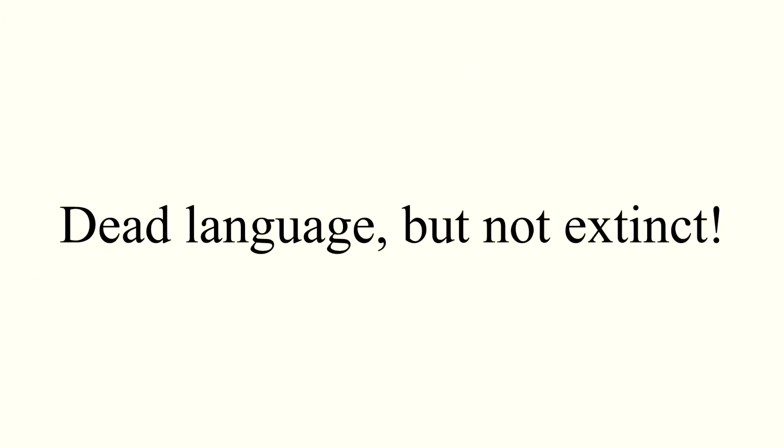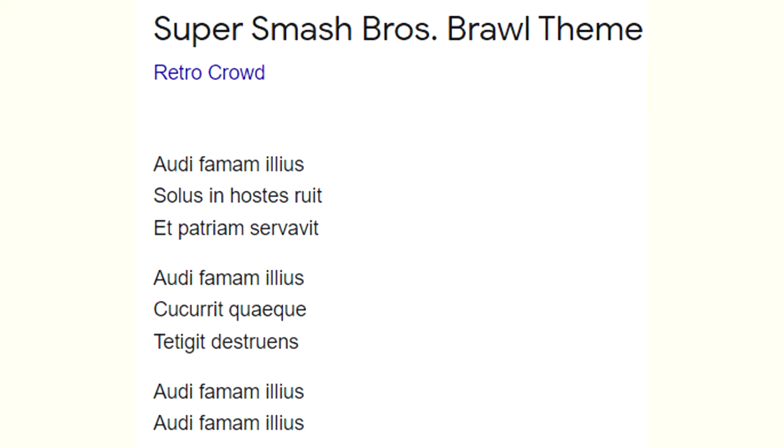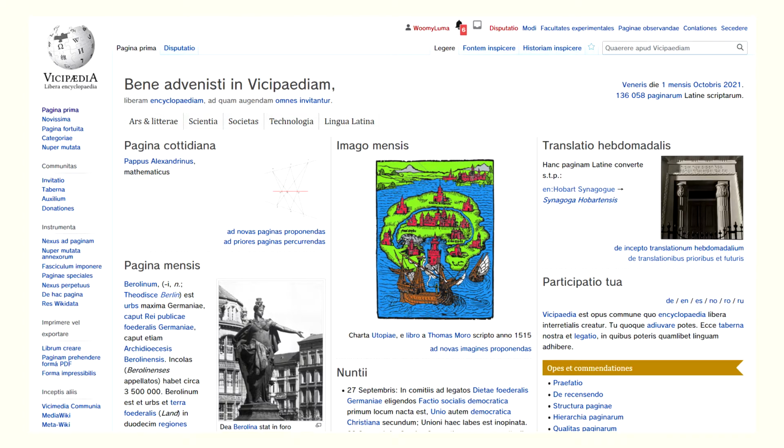Latin is truly a dead language, which means it is not a native language of any community. However, it is not an extinct language at all. Not only is it a key point in what we speak now, but we see it every day with Latin terms, mottos, placeholder text, and the Super Smash Bros. Brawl theme song, among many other uses. And believe it or not, Latin can be nearly perfectly spoken even nowadays.